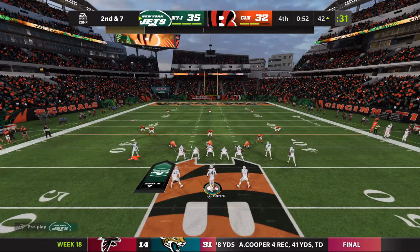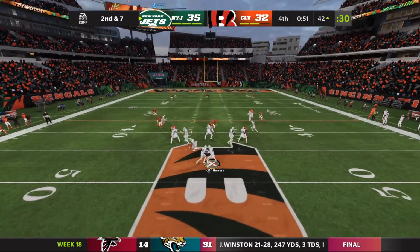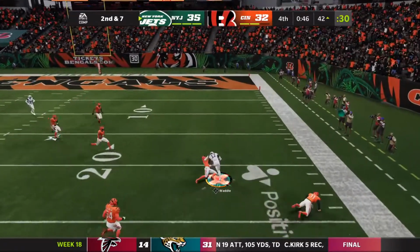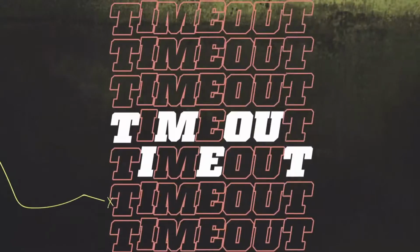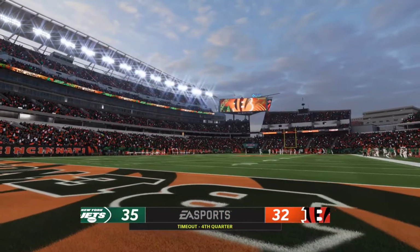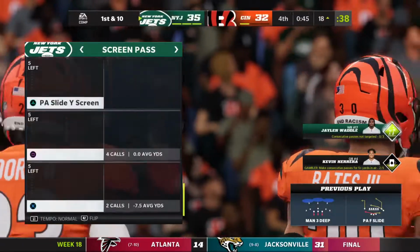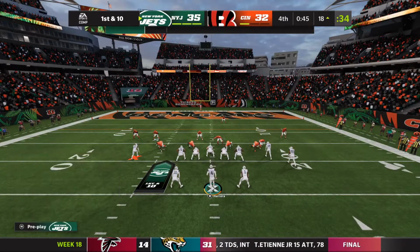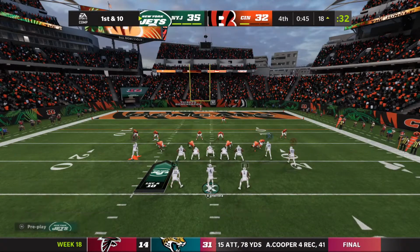The last run got 3. Now here's 2nd and 7. That one looks like he'll throw here. He's got the first down here inside the 30. And he'll finally be taken down at the 18. The Bengals going to use the second of their timeouts as the clock will stop with 45 seconds left to go in the game. So from inside the 20, here's 1st and 10 at the 18.